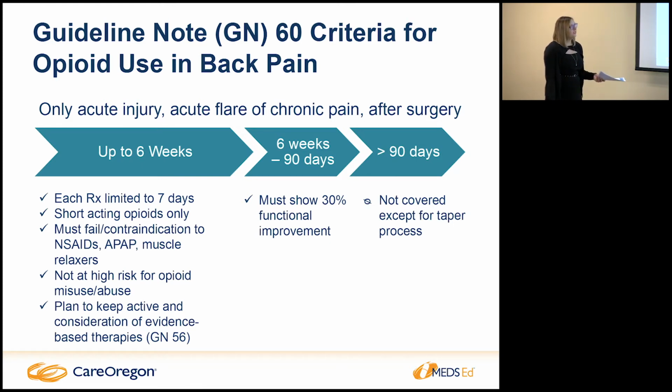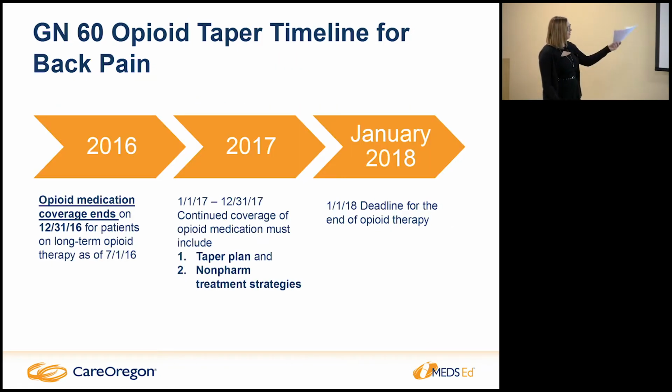But the question is, what about these patients who have been on these long-term doses? Are we just supposed to stop covering the opioids? There's a lot of downstream effects that could happen, like withdrawal. And so the state realizes that, so they've also released guidelines for tapering timelines. And the goal is that by January 2018, opioid therapy would be done, and they wouldn't be covering any more opioid therapy for these patients.